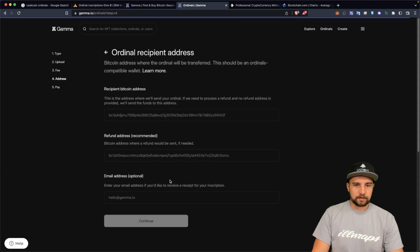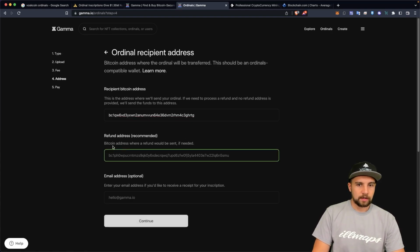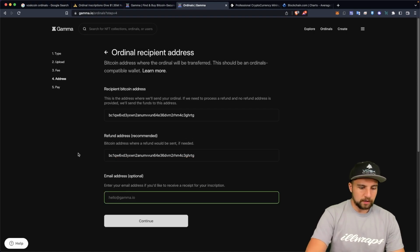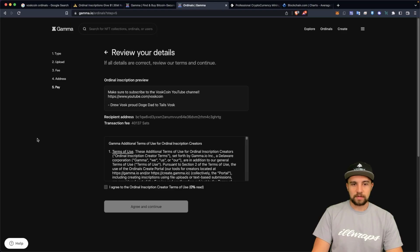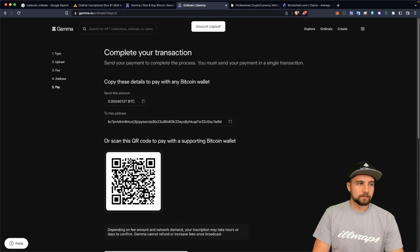So just activated my Bitcoin hot wallet. We use this as our recipient address, and we'll also have this as the refund address. I highly recommend punching your email in because that way you'll get notified when this actually goes down. You should read that, but I'm here to party. Enjoy. So we need this much Bitcoin.